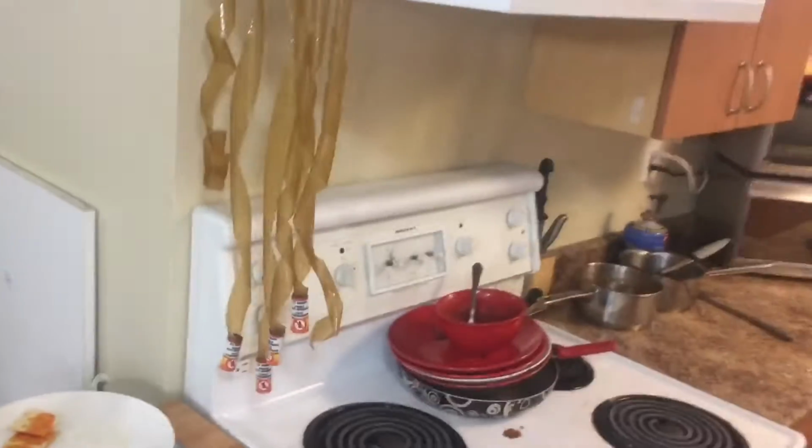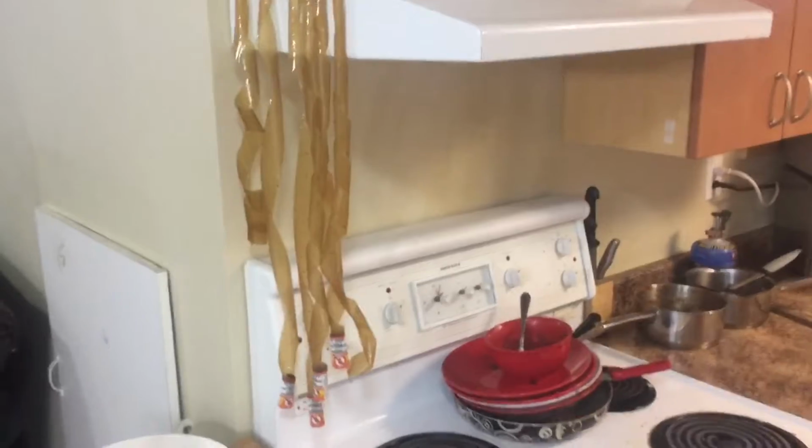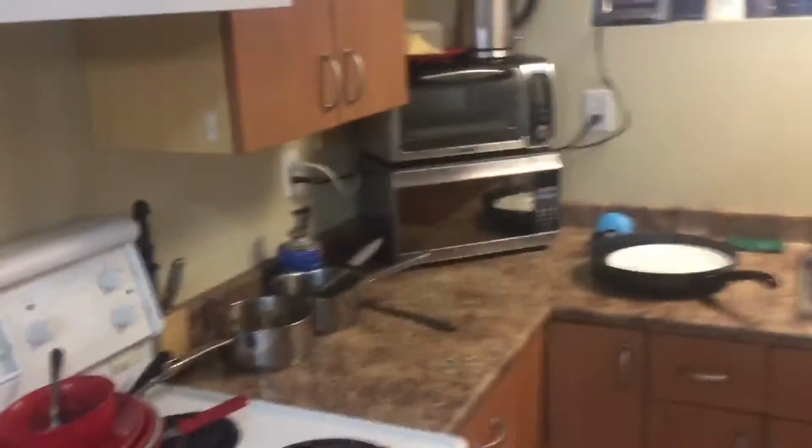Yeah, I had a couple issues with some fruit flies, so that is up. Keep in mind, guys, this is the worst my house has been in like a year. But yeah, here is the before shot.